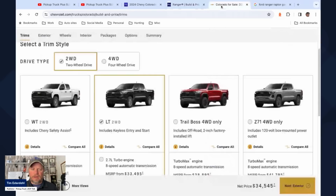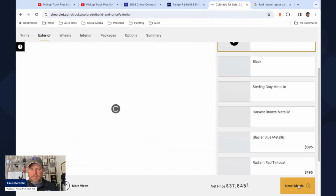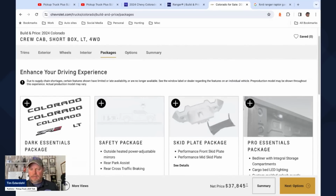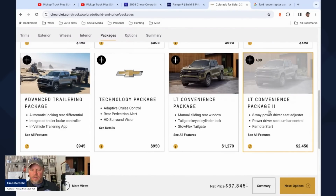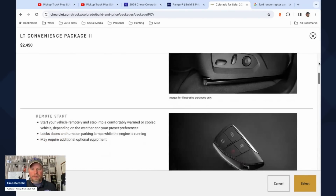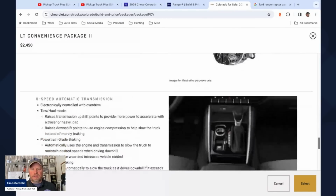Okay. If I go to Chevy Colorado and I go four-wheel drive and I go LT, with that engine choice popped up. If I just keep the colors the same and I go right to packages and start looking at stuff, we're looking at these convenience packages. Well, here you have to add convenience package 2 to get the power adjustable seat and to get the remote start. And then that's more comparable: seat lumbar, remote start, rear view camera, wireless charger, outside adjustable mirrors, heated passenger, and that engine.